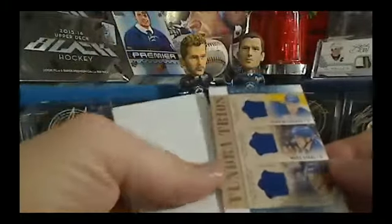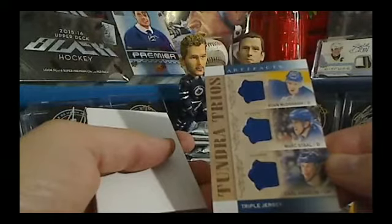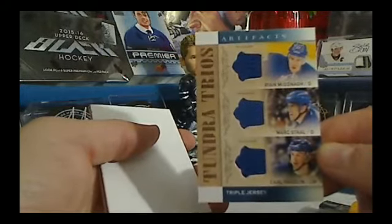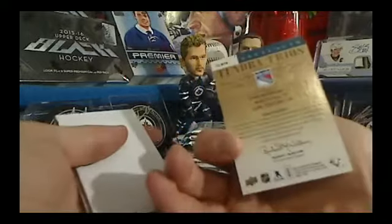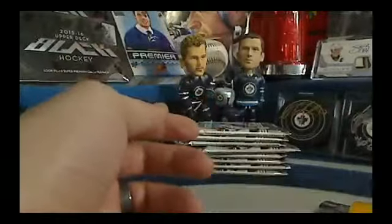Next up, look at this. We've got a triple jersey of Staal, McDonough, and Hagelin for the Rangers. Tundra Trios. That one's going to Pellin. Congratulations. Very nice. Pellin and his New York Rangers.